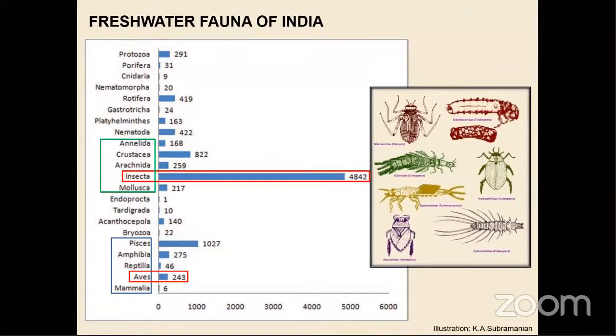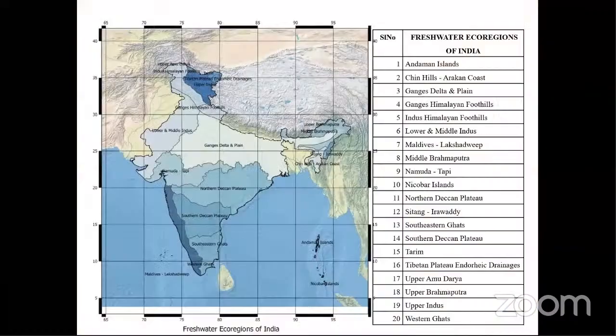This is what all the other organisms feed on. If you look at the freshwater biogeography of India, you can see that there are about 20 major freshwater biodiversity regions. This is largely based on the kind of fauna they have and the kind of geomorphology they have.